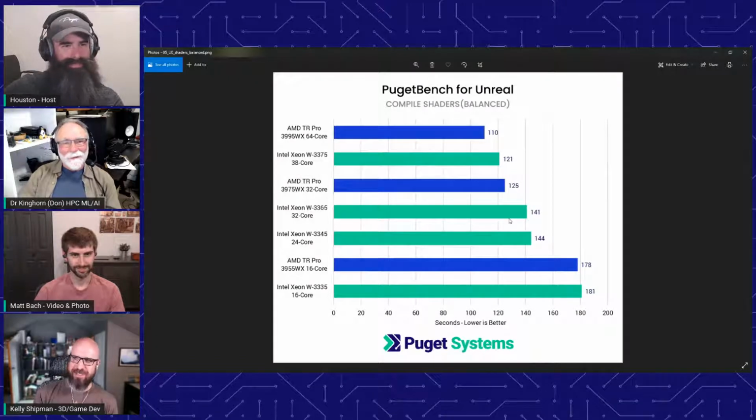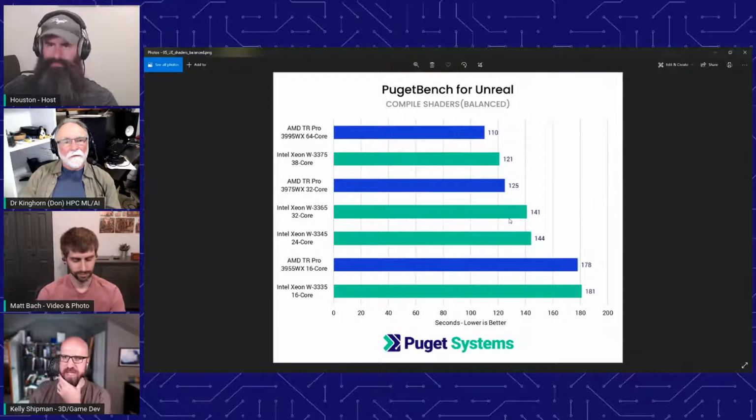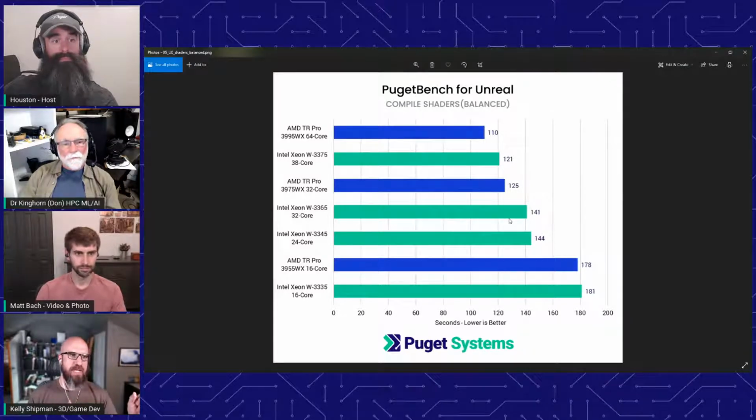Actually, compile shaders, the 38 core did pretty good. Yeah, compiling shaders is extremely threaded. It's a whole bunch of very small tasks, so it can be spread out pretty easily. I think there's 6,000 shaders that are compiled in this test. Those are all mini programs, basically. A shader's a mini program, so they can all just be pushed around pretty effectively. Nice.